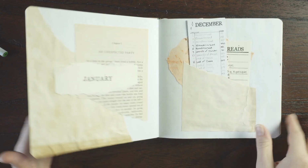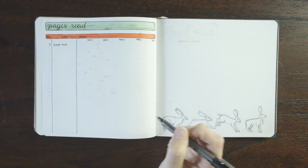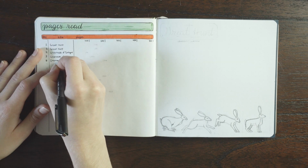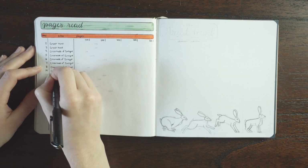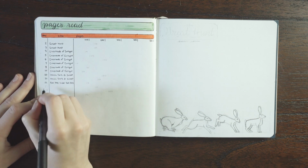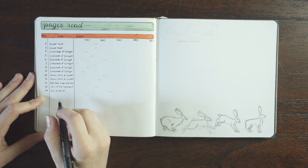I don't know. And then we are just quickly flipping back to my yearly spreads because I have a few updates to make. So for example, I have a square to fill in on my bingo, as well as my series tracker needed to be updated. And then we are flipping back into September to get started on the pages read tracker. It's the same thing as usual, just putting in the dates, the titles, and then of course the number of pages that I read each day.